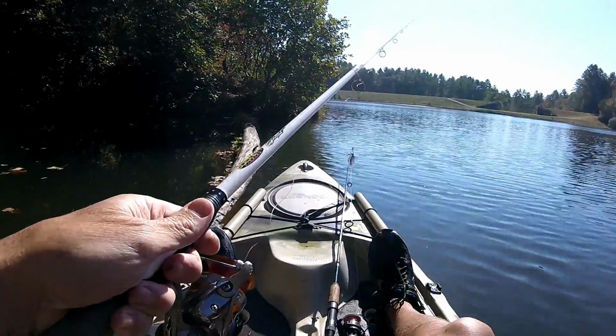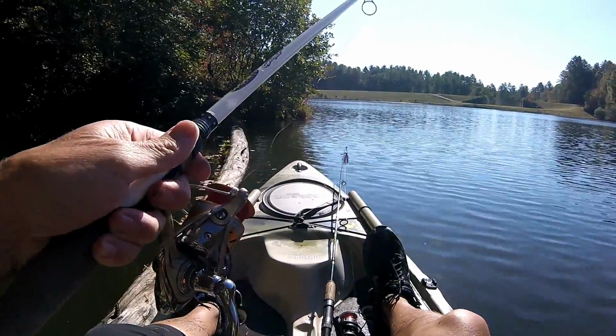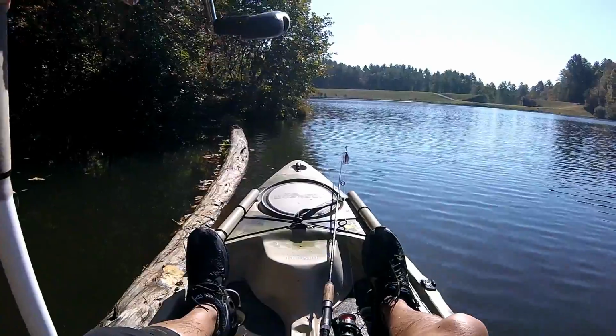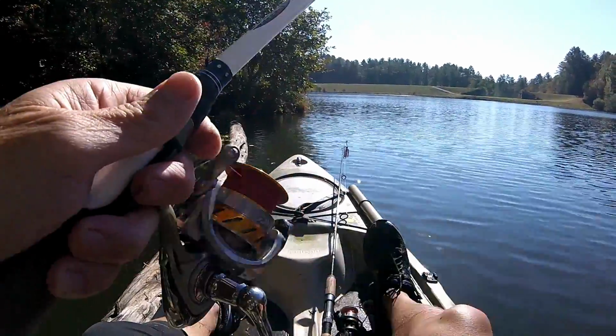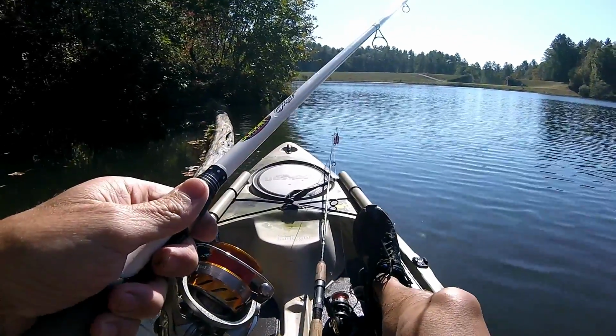I'm hoping it'll die down here in just a little bit because we have a lot of timber we can fish on the way toward the back. But if I get out there right now, I'm going to be fighting the kayak more than I am fishing. I just don't want to deal with it.